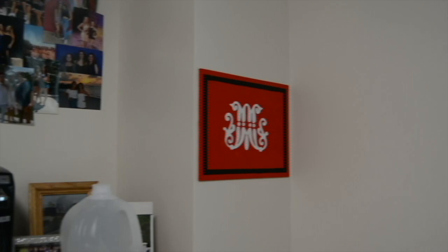We're not finished setting up, not at all, nope. But let me give you a little sneak peek. Okay, so this is my little painting that I made. Yeah, she's cute. So this is my little Keurig station.